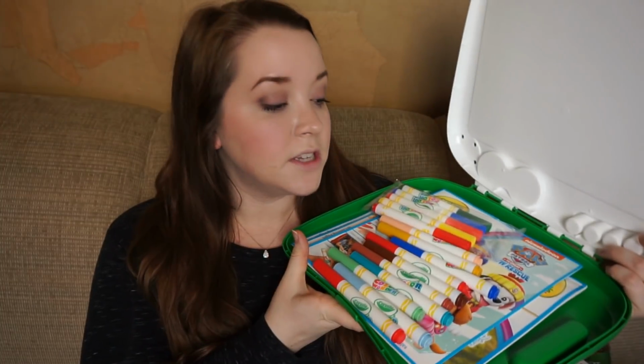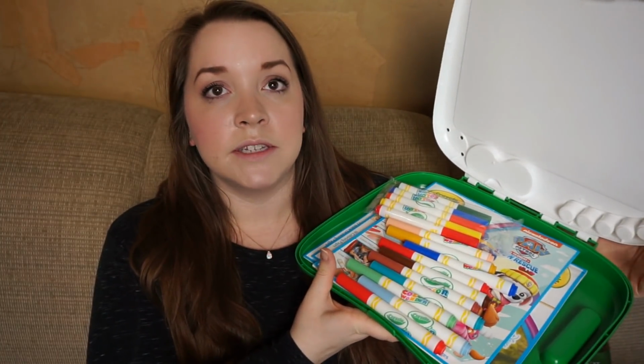And lastly, for both the girls, it is our Color Wonder set. This is something that Sophie got for Christmas, and they both have been loving it nonstop. We keep a ton of the markers in here along with some of the different packs that they've gotten. But basically, it's just sheets of paper that the markers only work on the paper. So no mess. No mess other than on the paper.